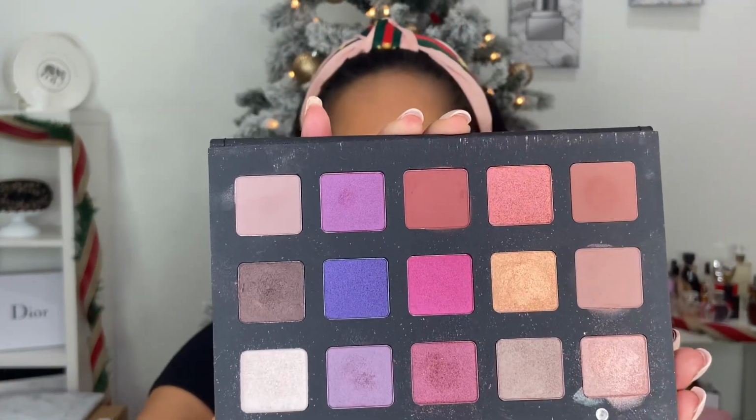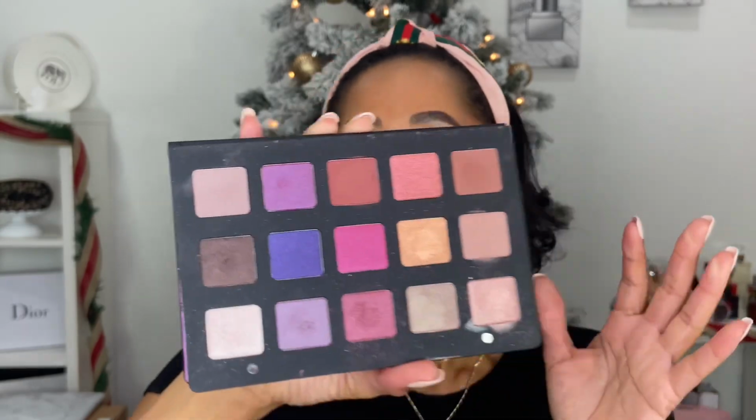Okay. Here is one that is not new, but I waited so long to get it, and then it kept going out of stock, and I at one point thought I wasn't going to be able to get it, and then I finally got it. By Natasha as well. And we have Miss Leela. I have waited so long for Leela, and I finally got this palette earlier in the year.